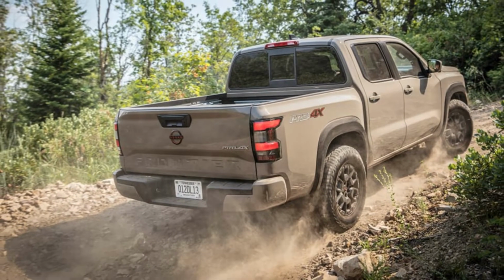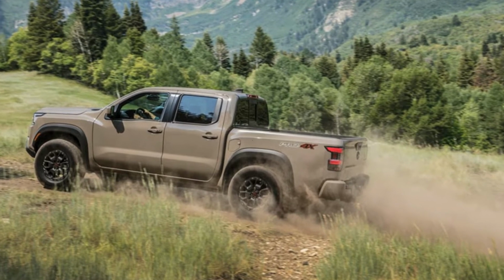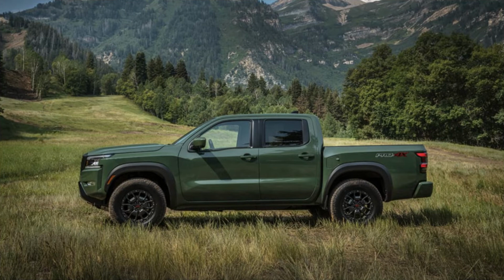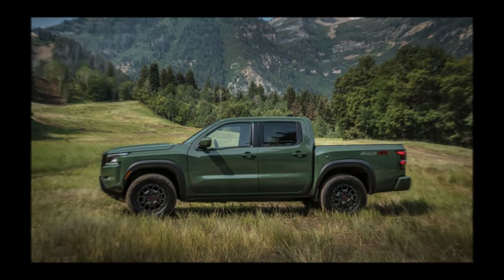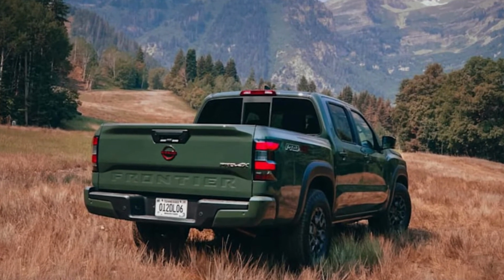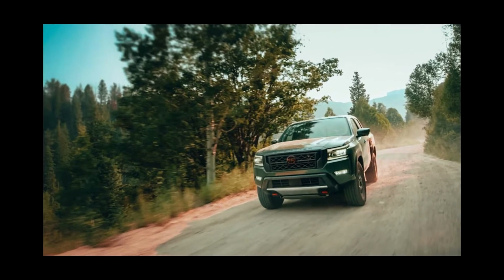Yes, it rides better than a Tacoma. This applies to both the Bilstein-equipped and ZF damper-equipped pickups, as the difference in on-road ride is minimal. Plus, it doesn't fall apart when you decide to throw it at a twisty mountain road, which you're likely to do if you use the Frontier for its intended adventuring purposes.